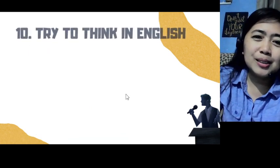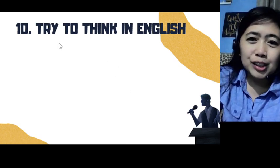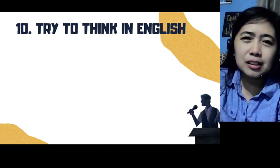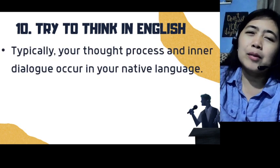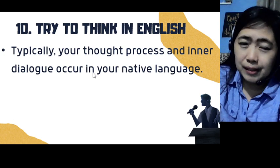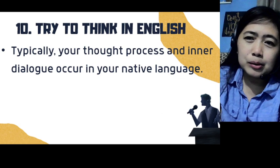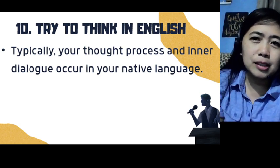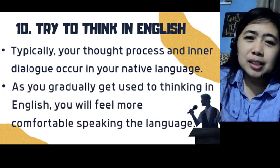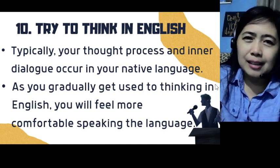We are now down to our last tip of how to speak English confidently. Try to think in English. Okay, just think of English words. Think of English more often. Okay, typically your thought process and inner dialogue occur in your native language. So yes, if your dialect is Bisaya, that's what's in your mind, so that's why you speak that very well. Okay, so here, as you gradually get used to thinking in English, you will feel more comfortable speaking the language.